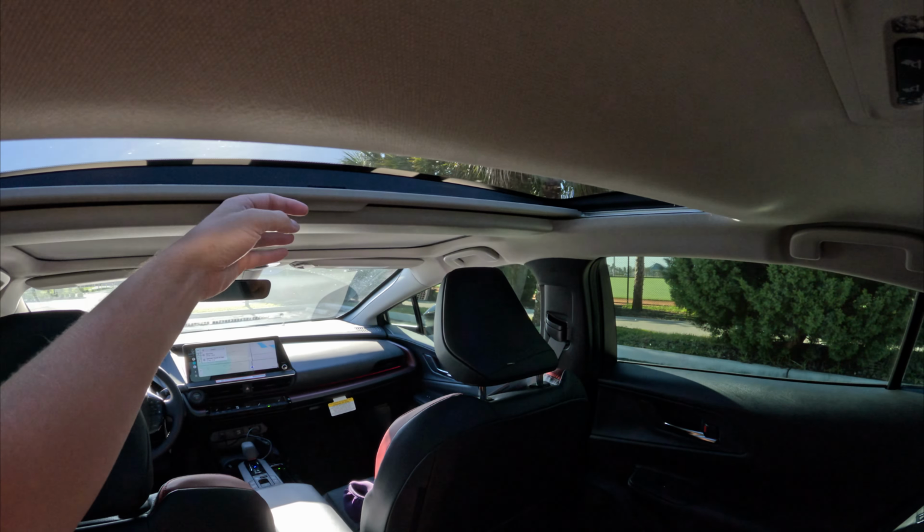Here's all your buttons to switch between hybrid mode, electric mode, intelligent, which way. You can also just charge the battery with a gasoline engine. So there's a lot of different functionality. I'll cover that more in my full-length review on my Kirk Kreifels channel.